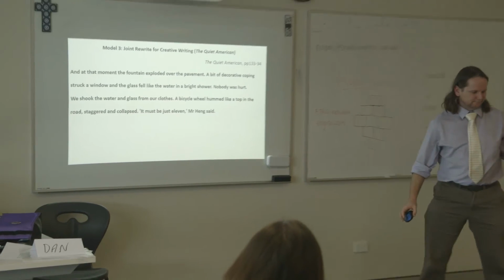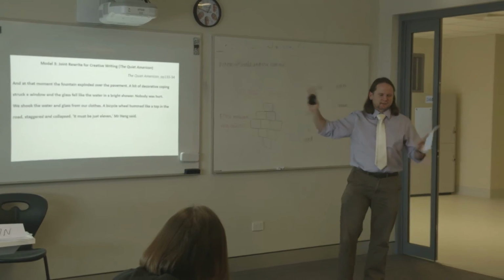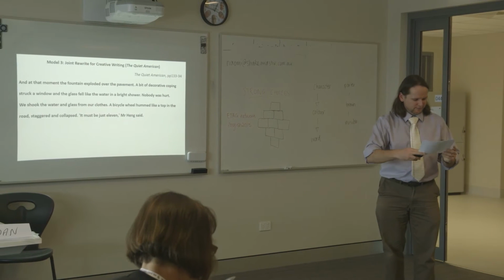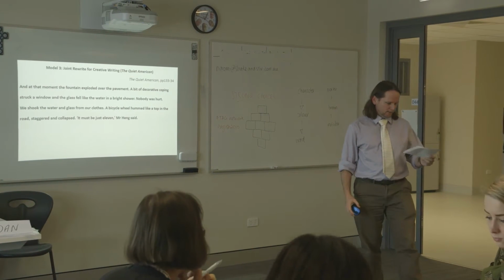Okay. And then we have our passage. It's actually a different bit from the film, but it's the best I could find because this scene is cut out in the movie. We have those 4 or 5 lines that we can read through now.